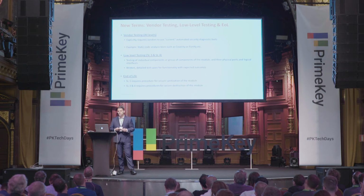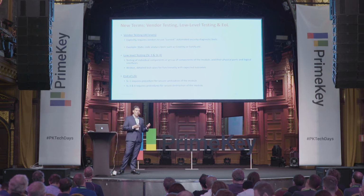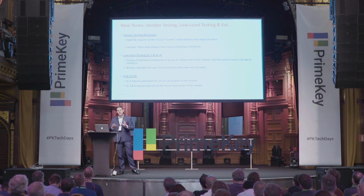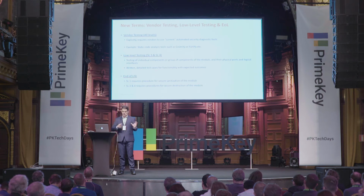There's some low-level testing, and what that means is you'll need some written test cases with outcomes for some very specific functionality of the module. It's a bit ambiguous right now, and I'll get to that in a moment, but they don't provide much more context than that, and so we're a bit left to make some assumptions on what they're looking for, other than just your typical low-level testing approach, right? So I think vendors may have to make their own assumptions and move forward with that.